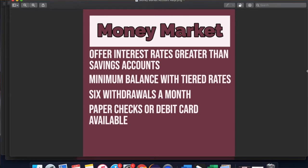If you do have a debit card associated with the account, you're not allowed to have more than 6 transactions a month, just like the high yield savings. If you transfer money from your money market to your checking account twice a month, then you cannot exceed 4 debit card transactions in that same month.